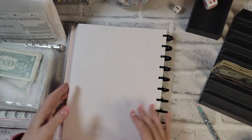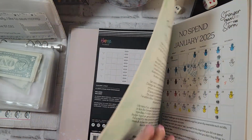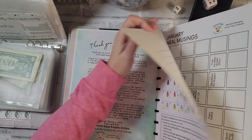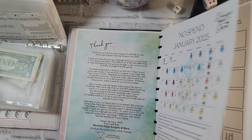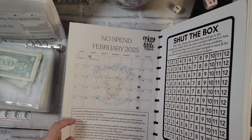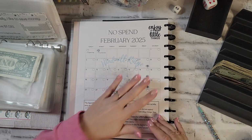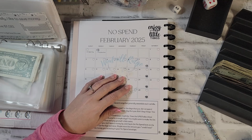All right, so that is done for that. Let's take a peek at Susan's at Windmill Ridge budget. And that was our January. I actually did a no spend for that, so that's good. All right, so let's look at February.